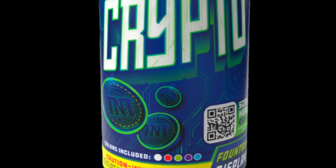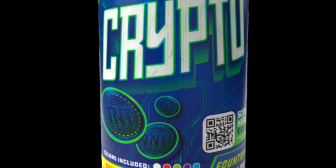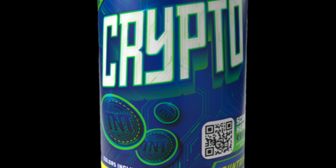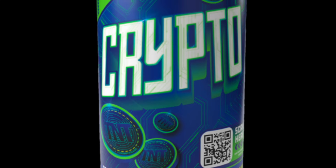Next is one of my favorite fountains, that being Crypto, which was new for last year and is $29.99. It's one of the most popular fountains offered by TNT, and it's for good reason. I absolutely love the effects, the unique white glitter, the swimming snakes, and the strong crackle. It's just a great fountain overall.